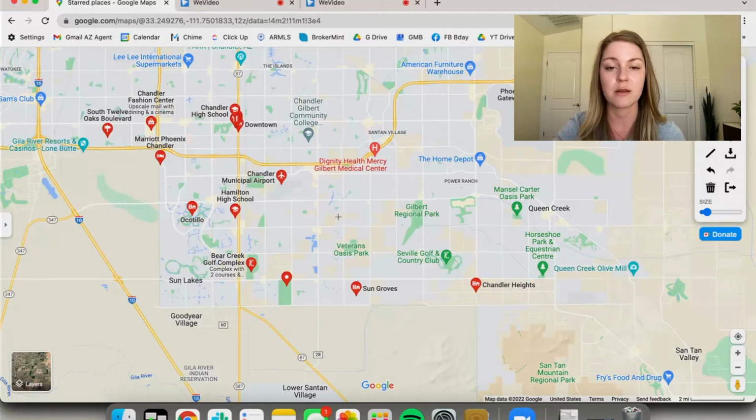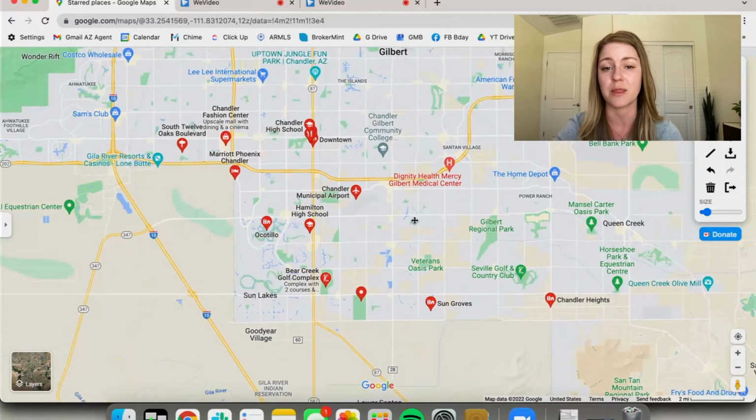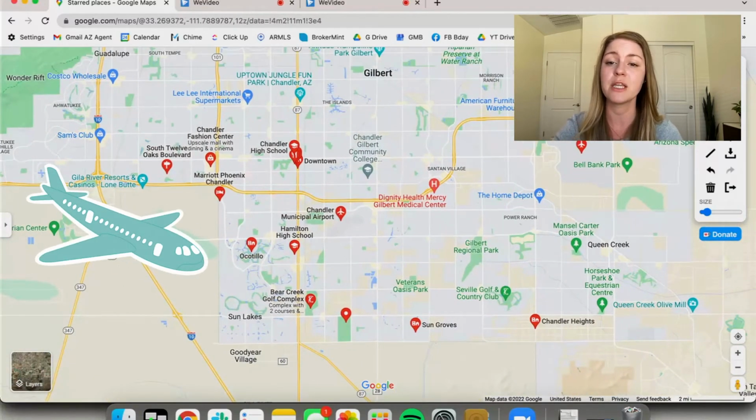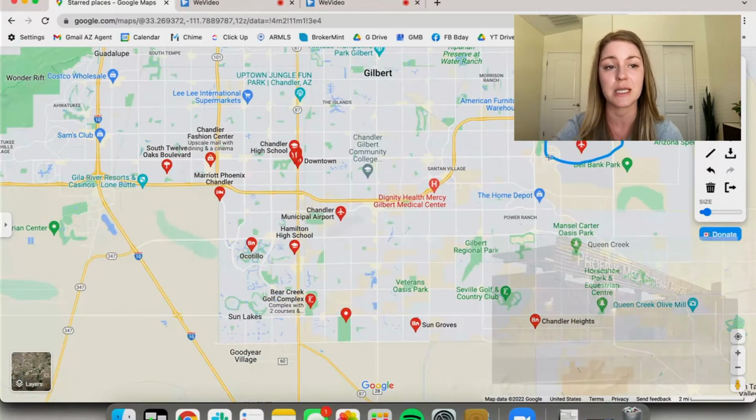So that is a lot of the different Chandler areas, some of those neighborhoods, a lot of the higher end or highly sought after neighborhoods that we see a lot of people wanting to move to in that area. If you are going to be traveling, whether it's for work, for fun, anything like that, you've got a couple different options for airport. You have the Mesa Gateway Airport.